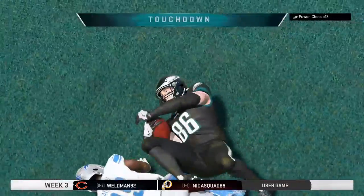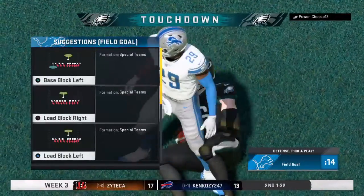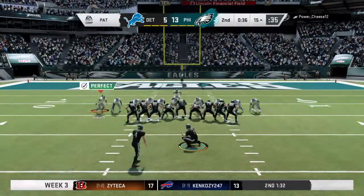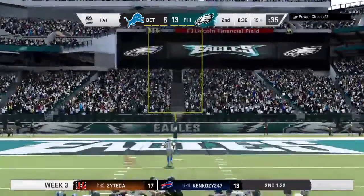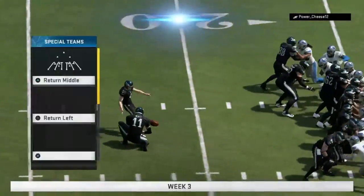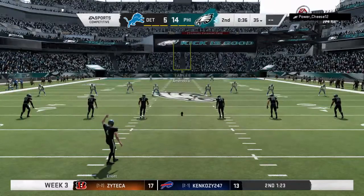Got a man open. It's Ertz. Touchdown, Philadelphia. Yeah, good job. Zach Ertz, his 4th touchdown on the year. And the Eagles able to push further out in front. Elliott good with a PAT. And that makes this a 9-point game.